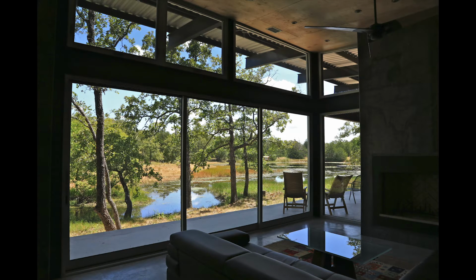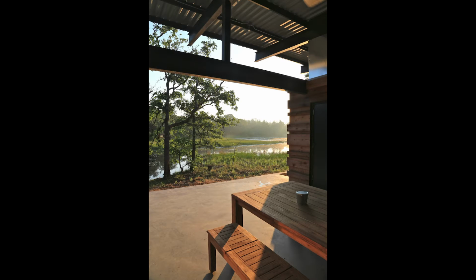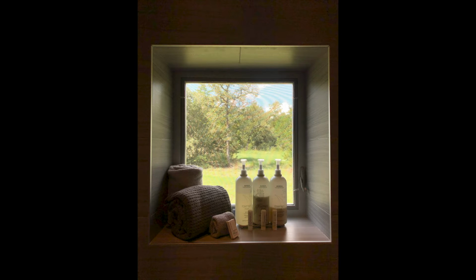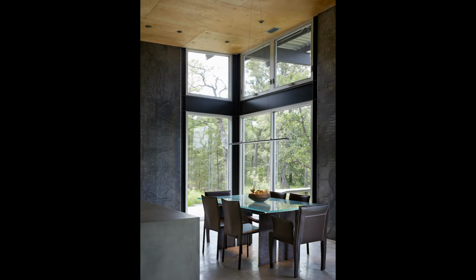In both our houses, one of the requirements was that the indoor-outdoor barrier needed to be non-existent, right? So we have lots of windows in Houston, we have lots of windows here, so that we are always outside, even when we're air-conditioned.